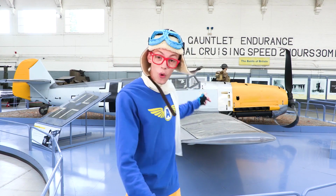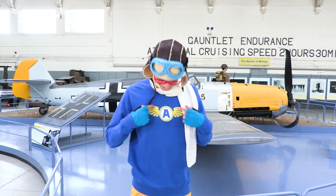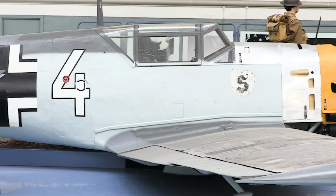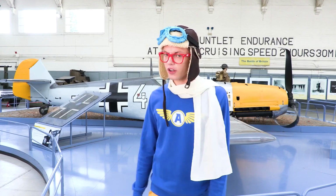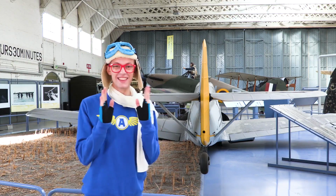Wow, Zoomies, look at all that yellow. Can you guess why yellow is one of my favorite colors? That's right. There's also a lot of gray in this aircraft. Can you see it goes all the way down the tail? This plane is very long and super skinny. That's why some people call it the skinny one.